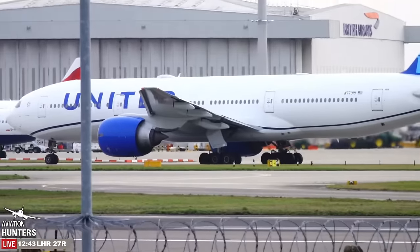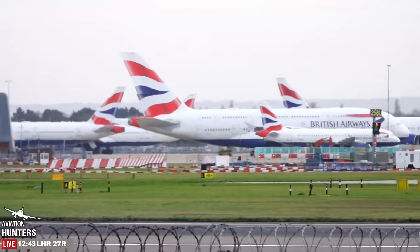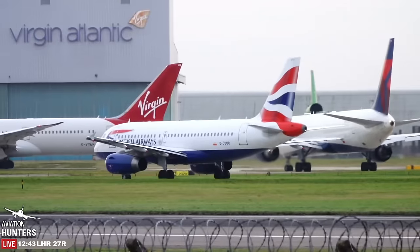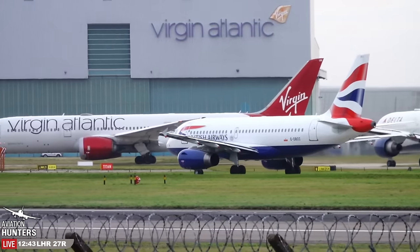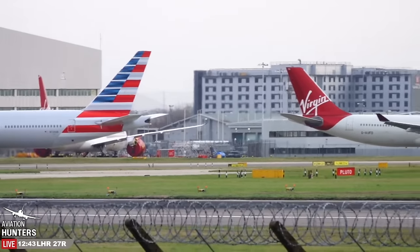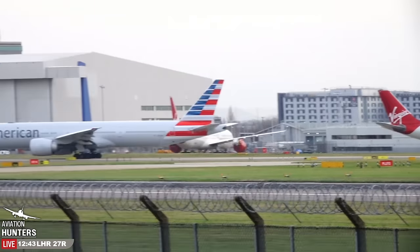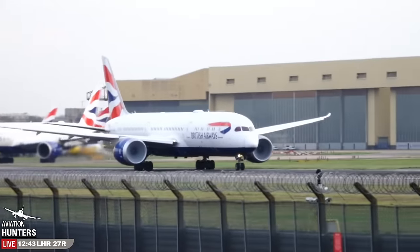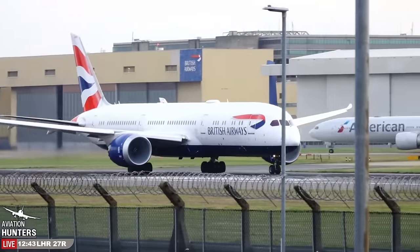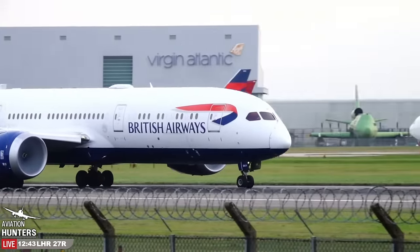So the United 777-200ER just taxiing now. You've got a whole school of BA jets, including the A380 and the A320. You've got a Delta 767. It's got the BA jet on the ground there, the Virgin Atlantic 787 as well. We've also got the Virgin 330 there, but I think that's actually been moved around. That's probably been into maintenance. On the move, though, is the BA 787. And that is heading to Shanghai, the 787-9 Dreamliner, with flight number BA169.